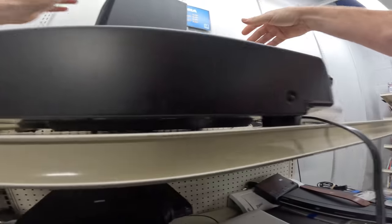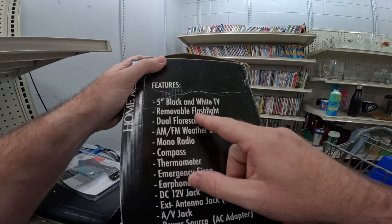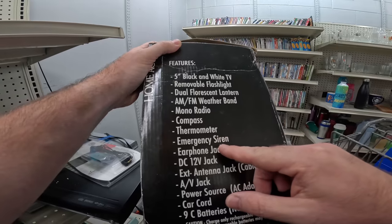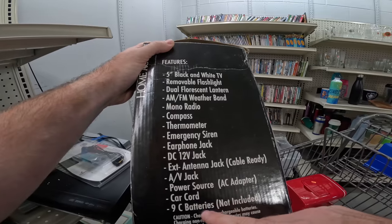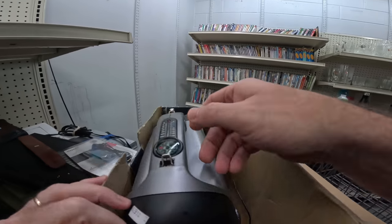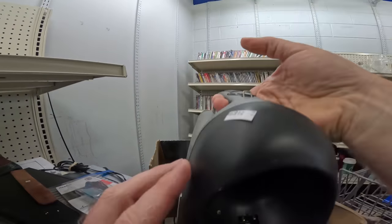What type of nonsense is this thing? Is that a TV? Features: 5-inch black and white TV, removable flashlight, dual fluorescent, mono radio, compass, emergency siren. It's got an AV jack, power source, car cord, D batteries not included. Well, that'd be about $400,000. This is all you need in life, honestly. Just might need more than that.